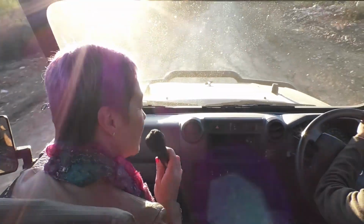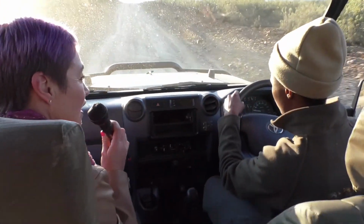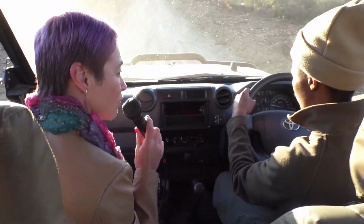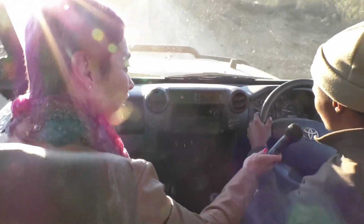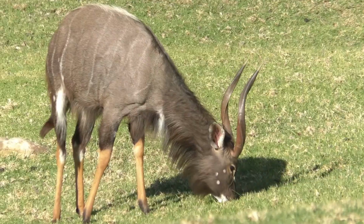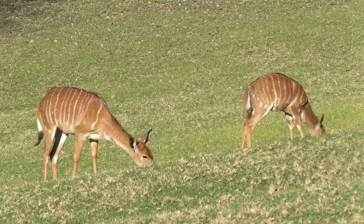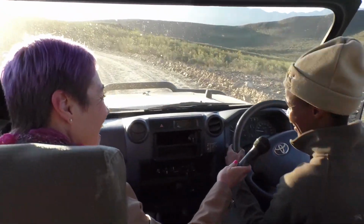Now, Quentin, I noticed that there's antelope that come right up to the lodge to feed there. What are the names of those ones that do that? Okay, there are the inyalas. The ones with the horns are the males, and the ones without the horns are the females, and those are inyalas. And they are our lawn mowers as well.